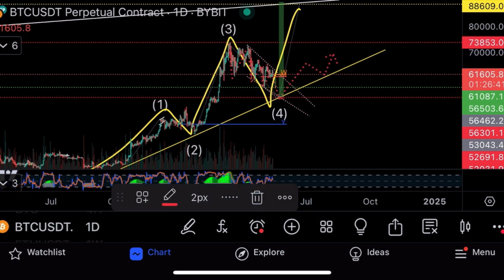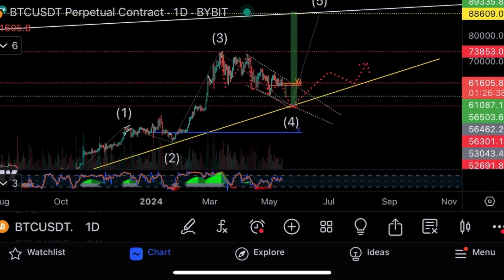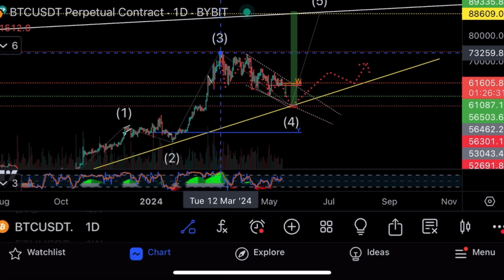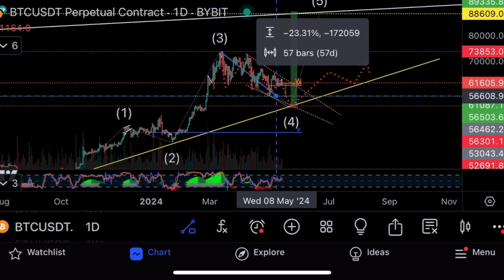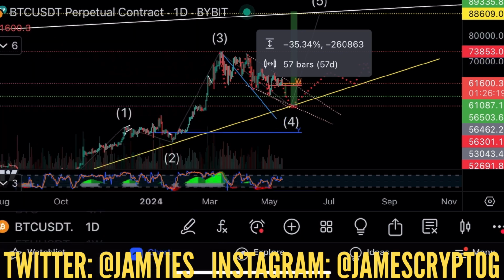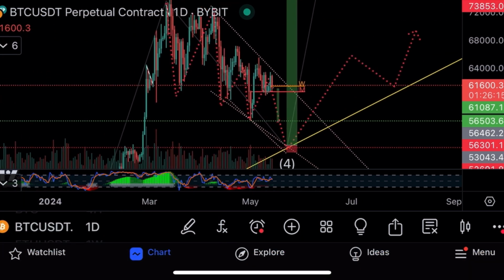And after the third to fourth corrective wave, there's usually a correction between 25% to 35%, minimum 25% to 35%. And you can see Bitcoin did a correction from 73K. Already it did a 23% correction. 35% max would take us to around 48,000. Again, 35% is maximum. If it goes lower than 35%, it's invalidated the Elliott wave count.